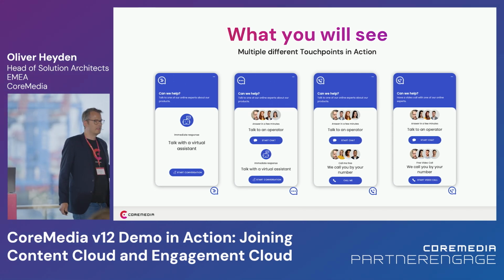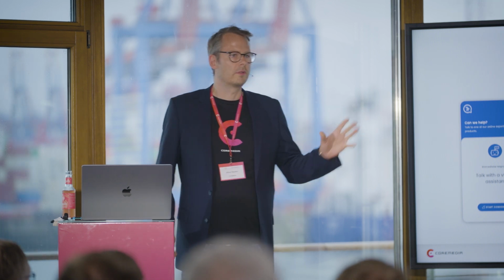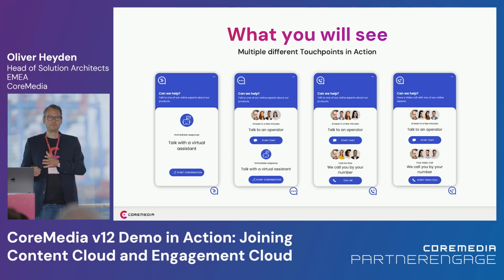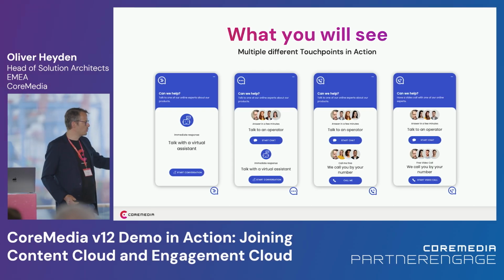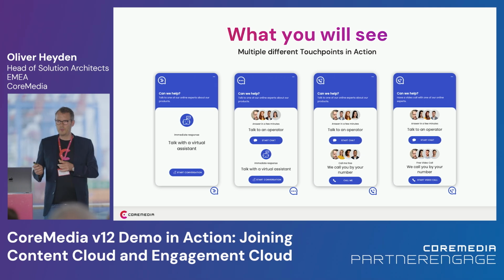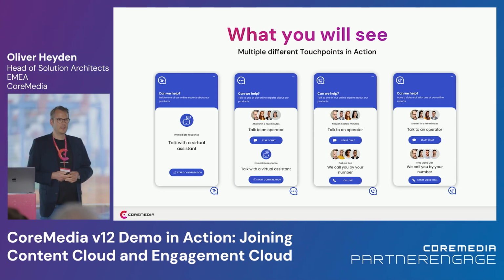And the important thing here is that it's not only about opening a chatbot or doing a click to call. The cleverness is really in providing the right touch point to the user at the right time. So personalizing the touch points, the interaction points, not just personalizing content, that is a power on its own, but personalizing the touch points, that is really key, and that's what we will see in action.